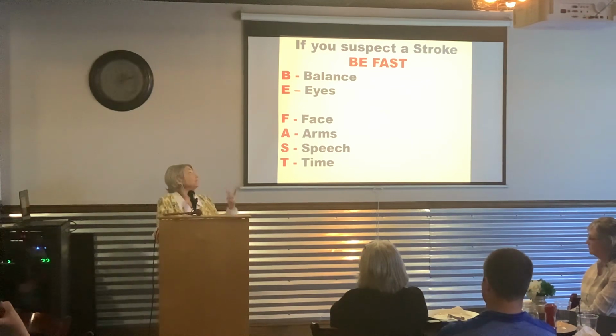That is a sign. If you ask them to smile, remember when I said that stroke affects exactly half the face? Ask them to smile. Maybe this side comes up in the smile and this side doesn't and droops. That's a sign. You're going to ask them to extend their arms and raise them. They might be able to do that initially. If they've got a weakness, they won't be able to sustain it. That other arm will start to drop.